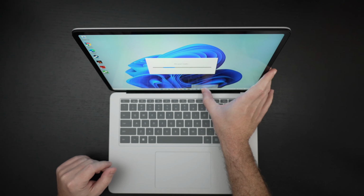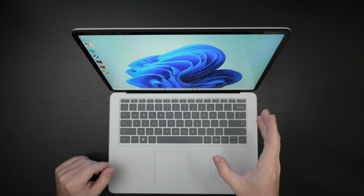I have a secondary version of Chrome there installing.